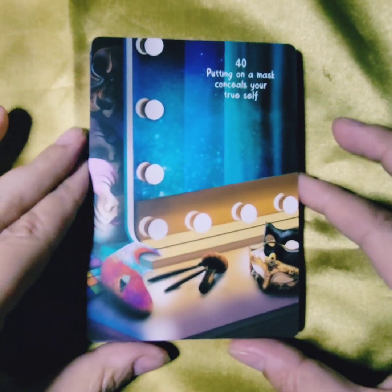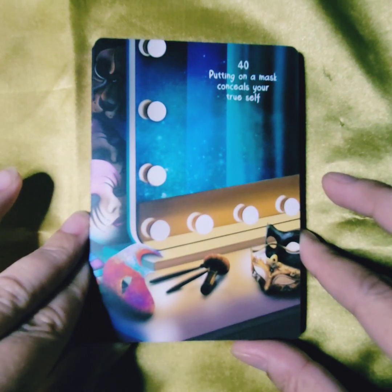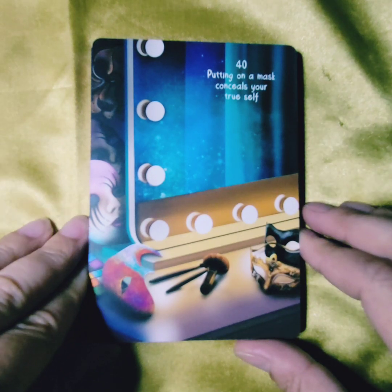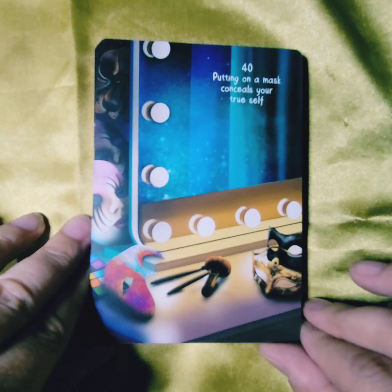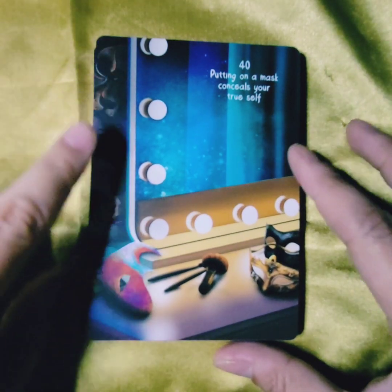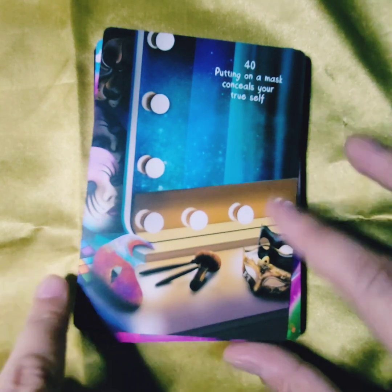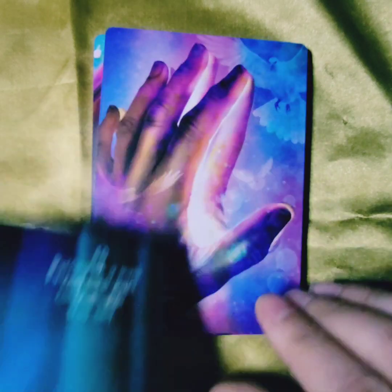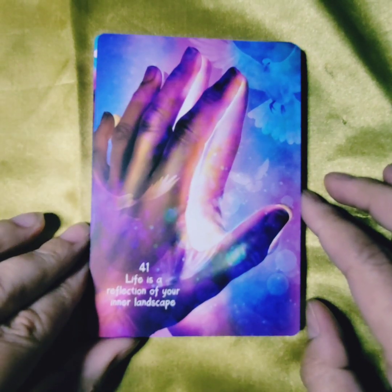Okay, putting on a mask conceals your true self. Okay. This is saying you don't need to play a part. You don't need to play a role. You just need to be who you are. And either they're going to love you or they're not going to love you. I love all the little masks and stuff. Phantom of the Opera thing going on. Masquerade. Love it.